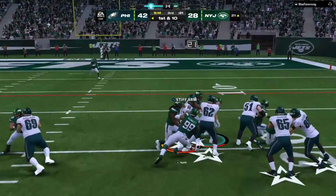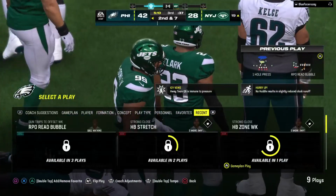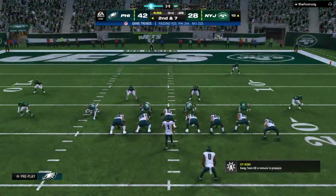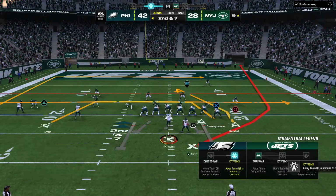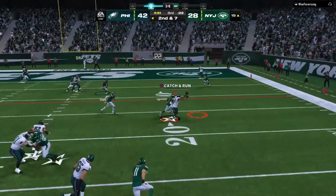On 1st and 10, it's Swift. And he's going to take this ahead for right around 3 yards, but no more than that. Second down. Let's give a lot of credit to the offensive line. They've been able to move the ball really well on the ground the entire game. And while that wasn't a huge one, that's okay. They'll take them in short, steady bursts.